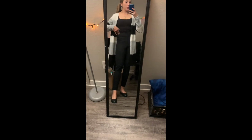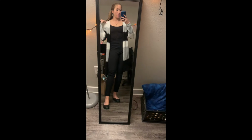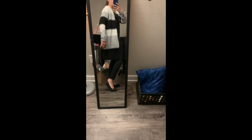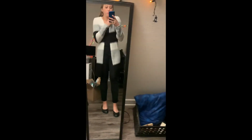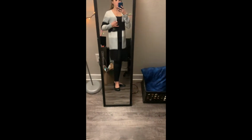Okay, so here's the cardigan. I was already wearing this black tank top underneath my baddie for my students t-shirt, but here it is with black slacks as suggested. Very long, totally covers the butt, very warm and cozy, and so this is a perfect fit.